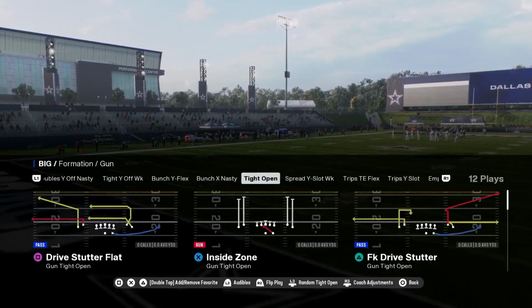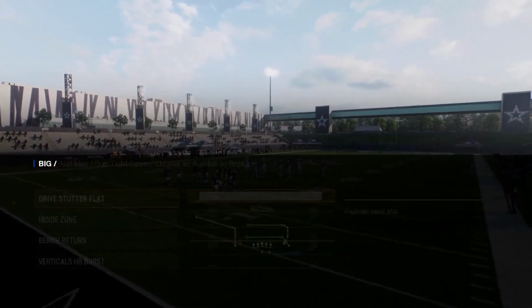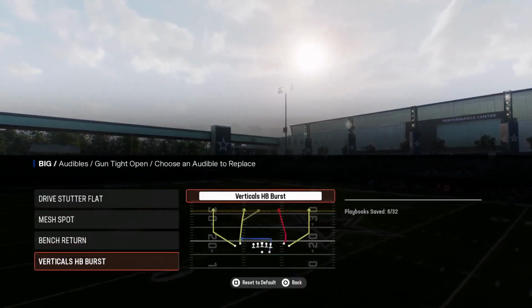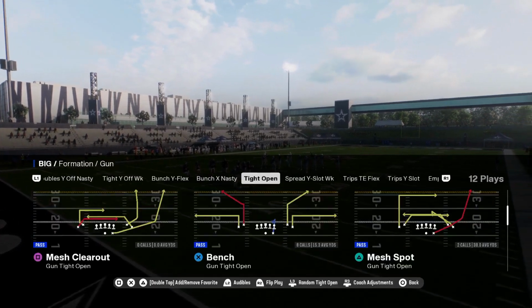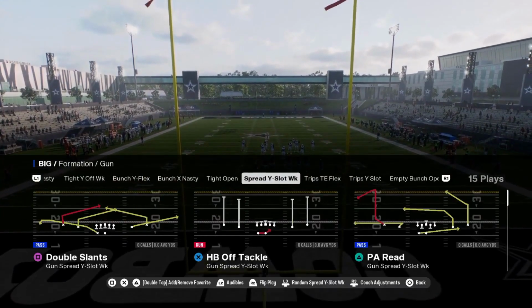And then tight open, they have. What's really cool about their tight open is they have these short corners. So drive stutter flat has a short corner in it. It also has mesh spots, so you get that running back wheel, bench return, one of my favorite plays this year. So they have some cool stuff out of this. Motion or mesh clear out. I think I'm going to put that instead of mesh spot. Put mesh clear out in here. A little better routes there.